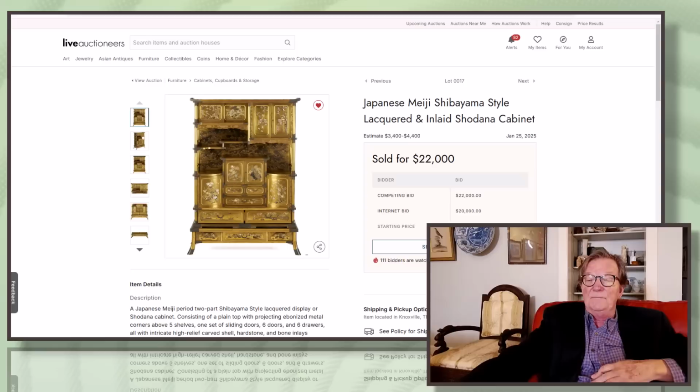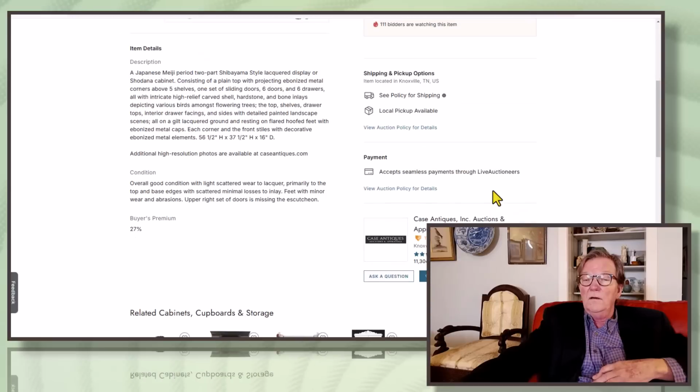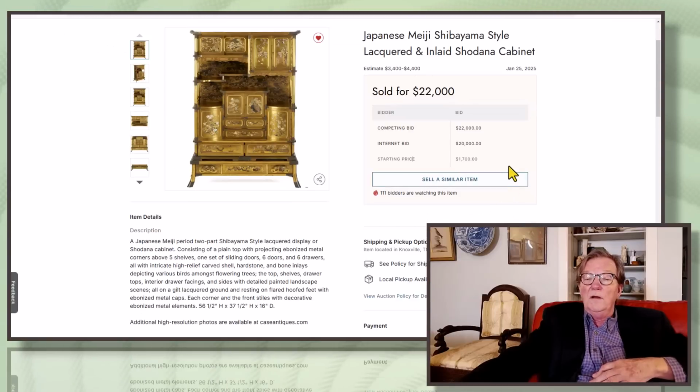And let's take a look here, see if we can get this thing to open up. Will this thing open up? Okay. Oh, there it is.